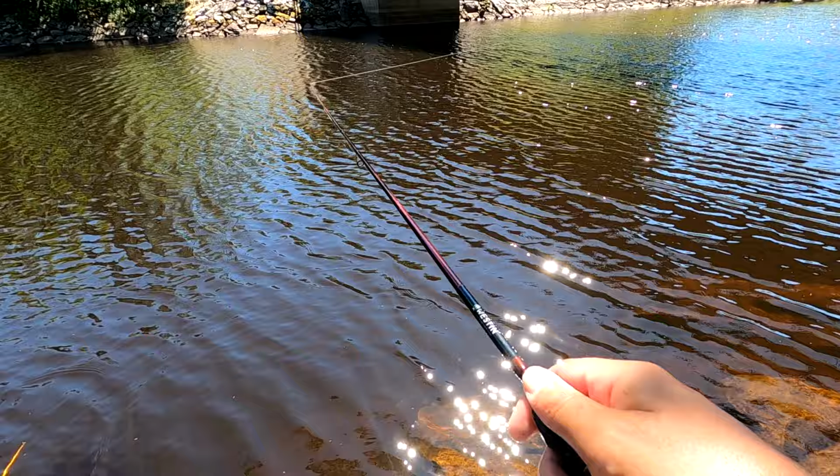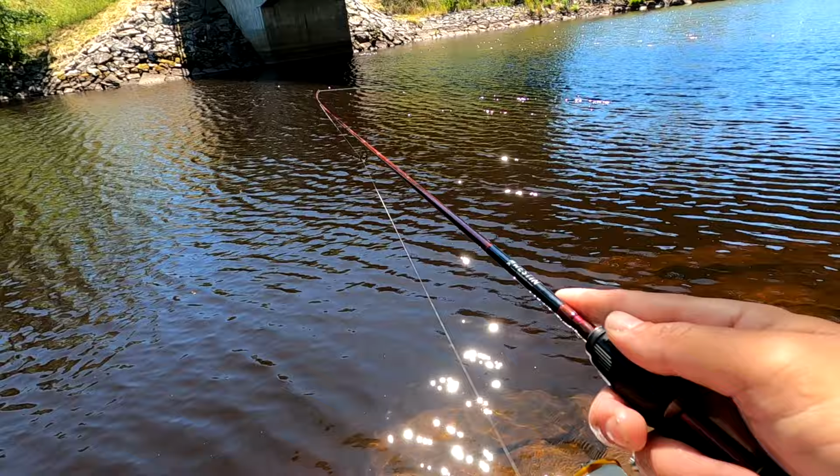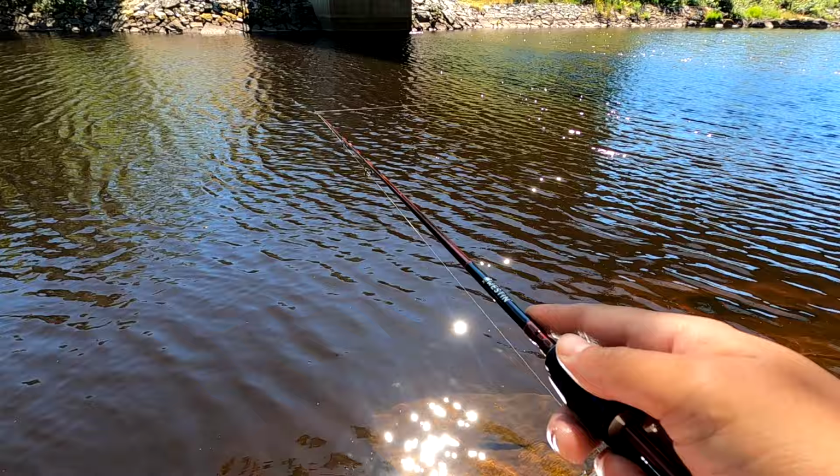Okay, let's see. We want to get a 40 centimeter plus perch today. That would be awesome for you guys. I've also gone pike fishing a bit here in Sweden. I will tomorrow. It's going to be pike fishing. See if I can get a big pike on video for you guys as well. Maybe some Zander if we're lucky. I don't know if Matsys will be joining me or if it's going to be a solo trip.